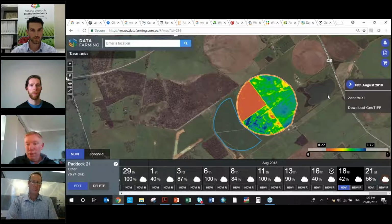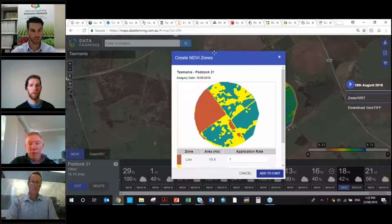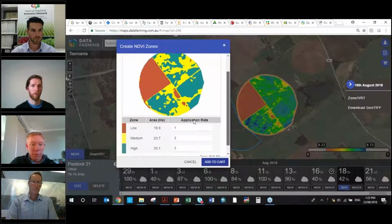I guess the key next thing is to turn that into something useful, and that's why we've just released a zoning product, which you can see on the left there, and I'm just going to zone that paddock in real time. So what it's doing is it's going away and looking at that data and creating 3 zones on that field, just to try and get it into a usable format, so that a grower or an agronomist can, you can see as we scroll down a bit there, it's automatically picked out those 3 zones.